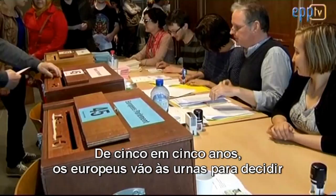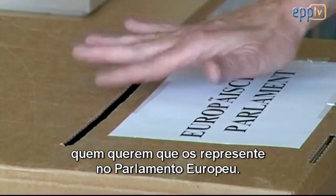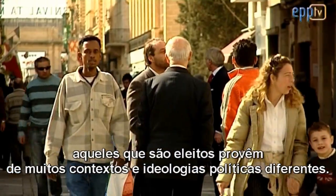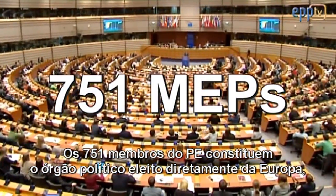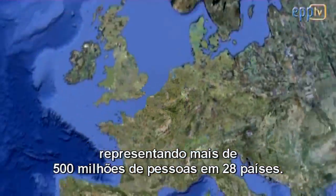Every 5 years, Europeans go to the polls to decide who they want to represent them in the European Parliament. Reflecting Europe's vast human mosaic, those elected come from many different backgrounds and political ideologies. The 751 MEPs make up Europe's directly elected political body, representing more than a half billion people across 28 countries.